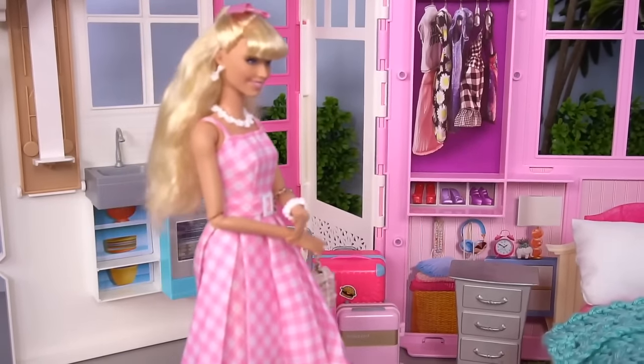The Barbies are here. Hi, Barbie. Hi, Barbie. Hi, Ken. Okay, I put on my swimsuit and everyone's here. This is the best party ever. I need to go put some more music on. I'm so excited. I'm gonna go down the slide. 1, 2, 3. Whee! That was so fun.